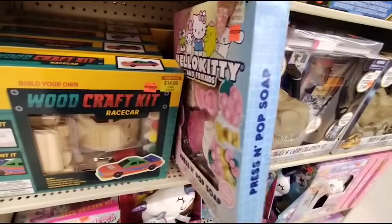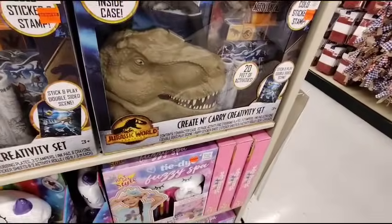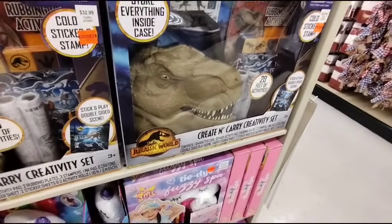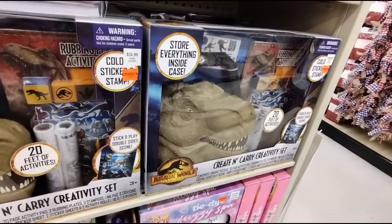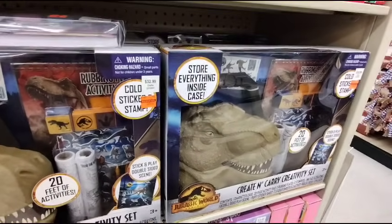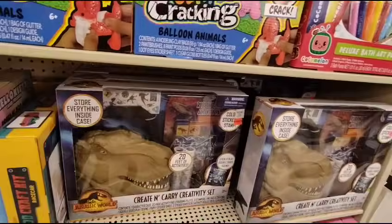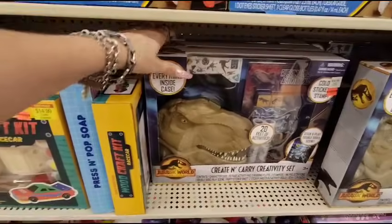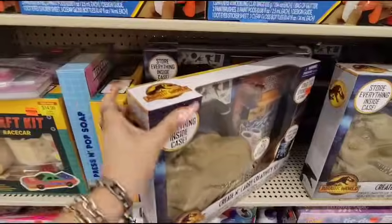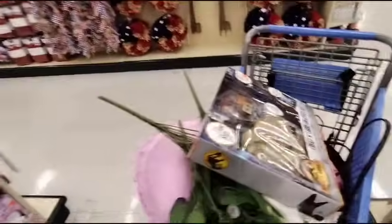Wow. So, yeah. Look at this, my nephew would like this. It's what, $8.24? Create and carry creativity set. $32.99. Wow. All right, for $8.24, I'm going to get him this because I feel like I need to get him a big item. This is $32.99 and now it's $8.24. So this is a good deal. So we're definitely going to get this for him.